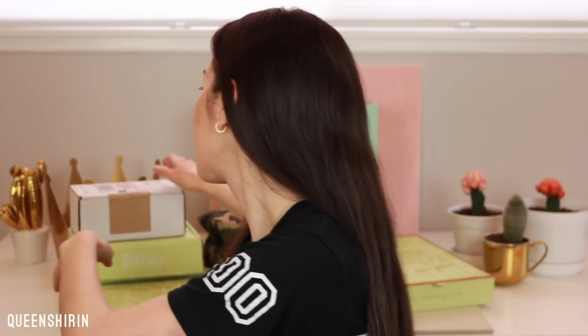So this package also came with this really cool mermaid tail drink holder, and then sugar-free candies. And it also came with this Hydrate Flash Mask, which is the same one that was in the On The Fly kit. Last up from Patchology is this box right here, and I actually don't remember what was in it.